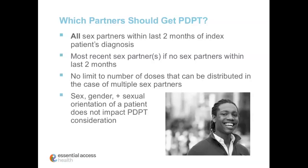Is it this number? Is it that number of how many doses you can give to a patient? It's really up to you identifying with your patient what partners of theirs PDPT would be a good fit for. And that's how many doses that you can provide to that particular patient. And sex, gender, and sexual orientation of a patient should not impact the consideration as to whether PDPT is a fit for them or not. And when it comes to counseling, we have a lot of resources around that as well in determining when PDPT is a good fit.